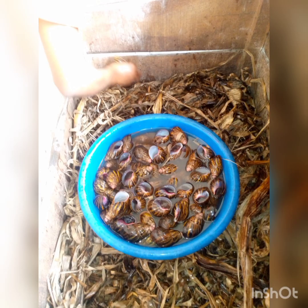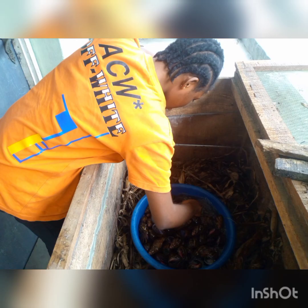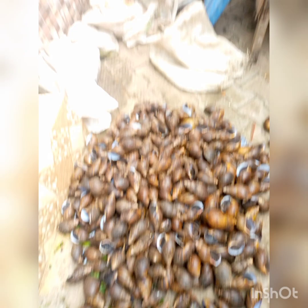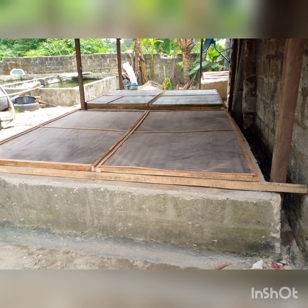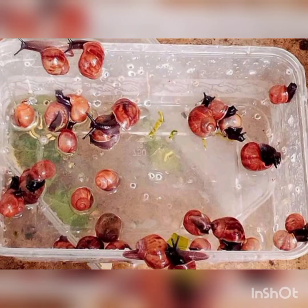And the environment in which the pen is situated must be conducive for the snails to carry out their activities of mating, feeding, and producing their fertile eggs. So it is very important that a farmer knows how to feed snails, knows the time to feed snails, and also carries out the managerial aspect of the snail housing, to ensure your snails are safe, growing, and faring well.